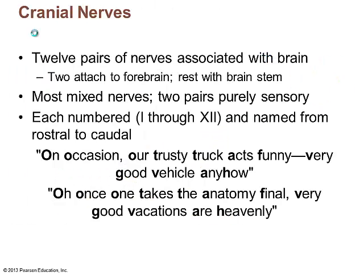So again, that would make a lovely essay question. Now, 12 cranial nerves. Do you have to know them? Yes. Do you have to know them by name? Yes. Do you have to know them by number? Yes. So what is this up here?